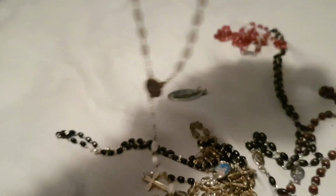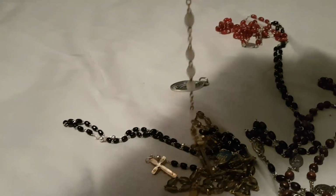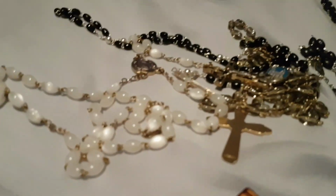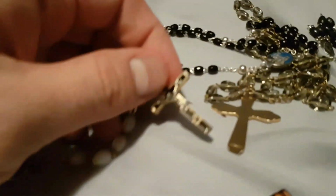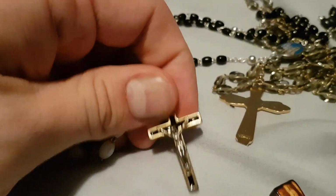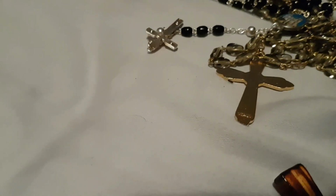There's this kind of cool enamel on the miraculous medal. So this one's really big. Before I got my crucifix, I actually used to wear this around my neck under my shirt. But yeah, this is my favorite rosary, and it means a lot to me, so I will not take this out of my house under any circumstances.